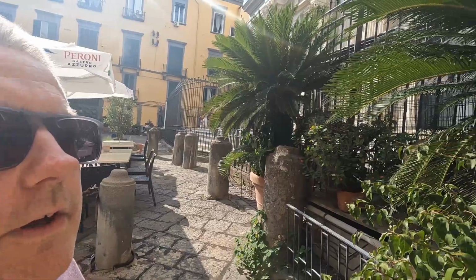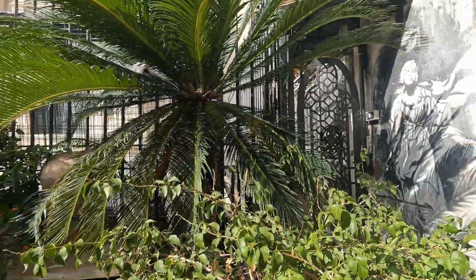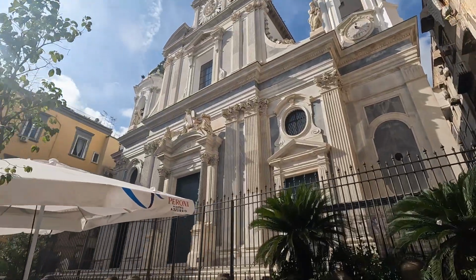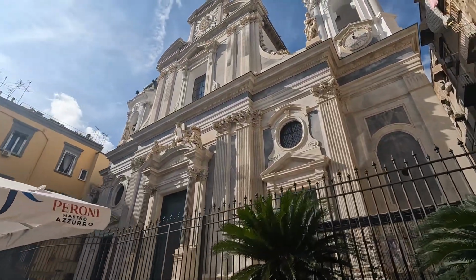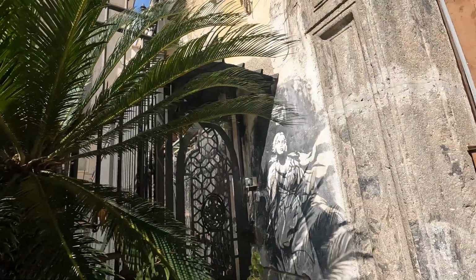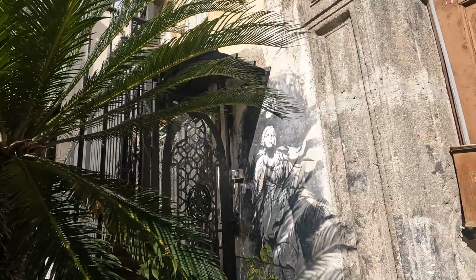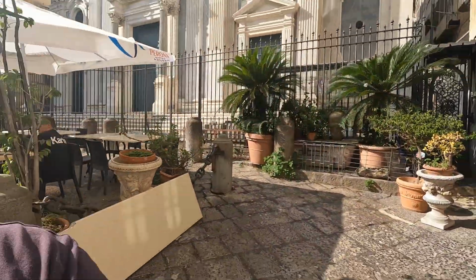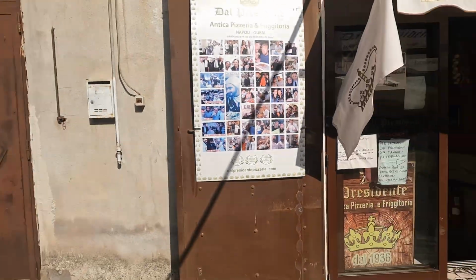There's a copy of it. Weirdly, about 10 metres away from it. It's the copy and the original. I didn't even know that was there. Clearly a copy of it.